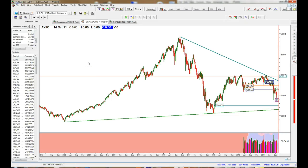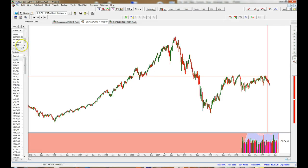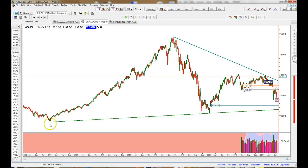Okay, this is the XJO S&P 200, and I've just gone back 500 bars on the weekly and taken these two pivot lows and extended them out for some possible future support. I've also taken a high volume bar here at the 3500. It doesn't show here, but I had to take it from another charting package because I don't have volume in there for some reason.